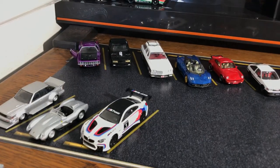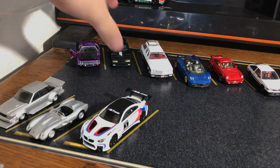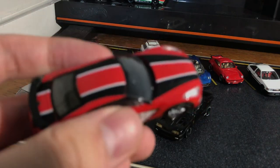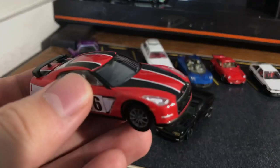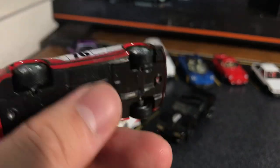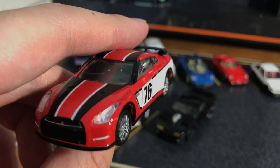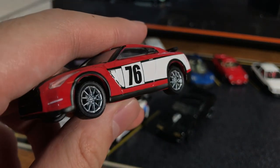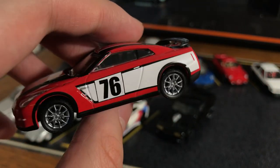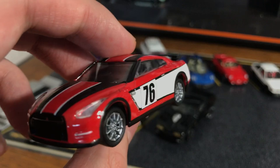I was talking about the Nissan GT-R, and I remember something I wanted to say about Greenlight. This one is a metal base, but not all of them are. For instance, this GT-R R35 has a plastic base, and it's really annoying sometimes because you don't really know if the model you're getting has a metal base or a plastic base. Not only some GT-Rs from Greenlight have plastic bases. Some of the stuff is metal base, some of the stuff is plastic base. If you care about that stuff, it might be annoying. I don't really care that much, but it would be good to know.